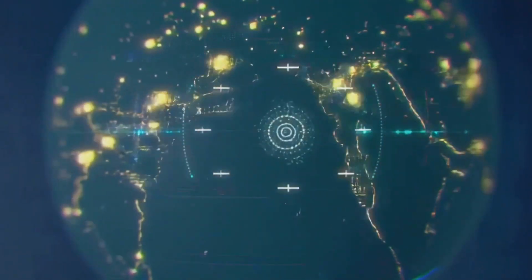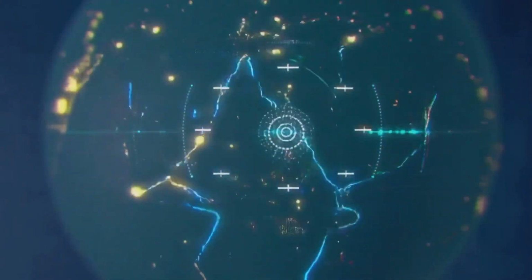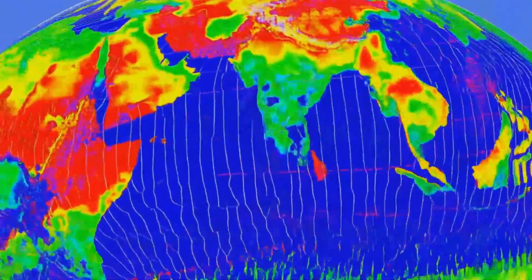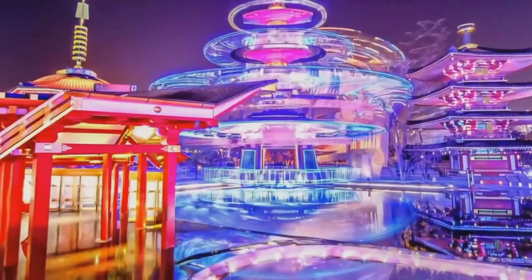Imagine if Google Earth went to an art school and learned interpretive dance. It's this massive globe showing real-time data about global cooperation and environmental efforts, all controlled by visitor gestures. It's like conducting a symphony of world data.